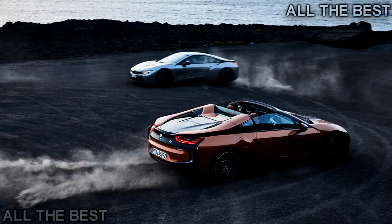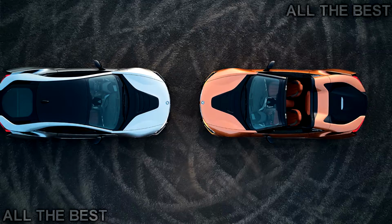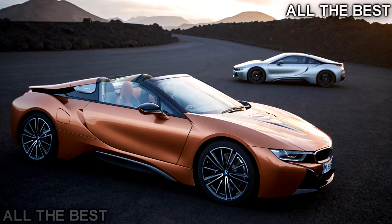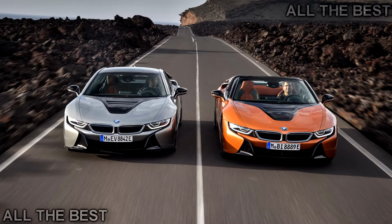The fabric roof contains additional soundproofing, according to BMW, and is stowed in a perpendicular position in the rear to take up as little space as possible. When the top is down, the rear window automatically raises by roughly 1.9 inches to help guide the airflow toward the rear. Unlike the i8 Coupe, which is a 2+2, the Roadster is strictly a two-seater.